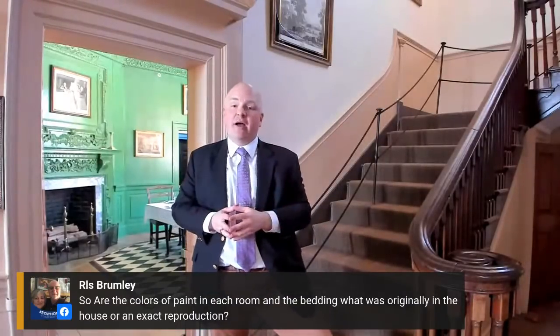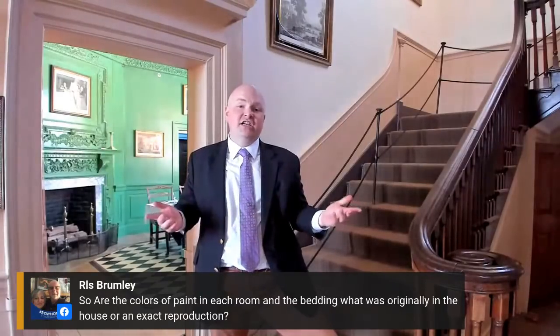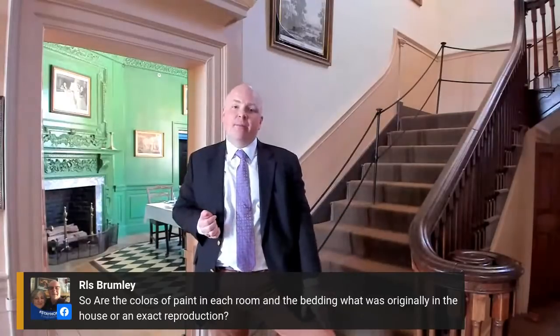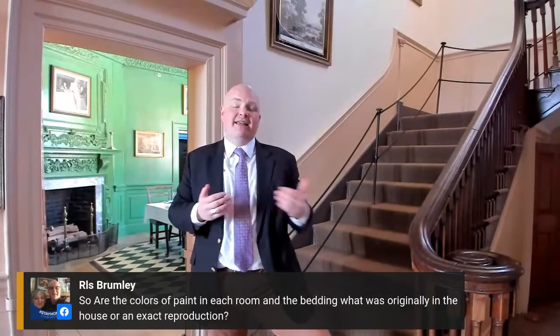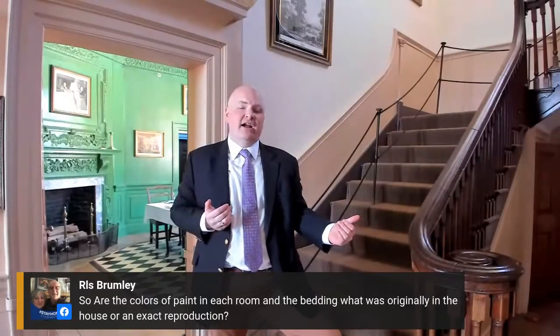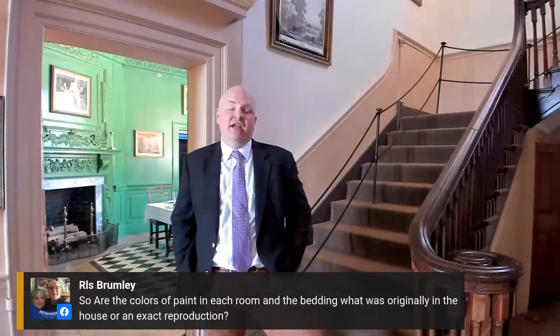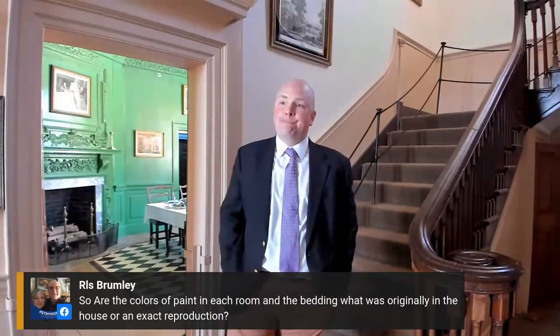Our mission is to show Mount Vernon in 1799, the last year of Washington's life. But Washington didn't just paint this space once. Which layer of paint did he end up on by 1799? And so we have to combine that evidence with documentary evidence and see how many times we think Washington painted an individual space to come up with the color that these spaces end up.